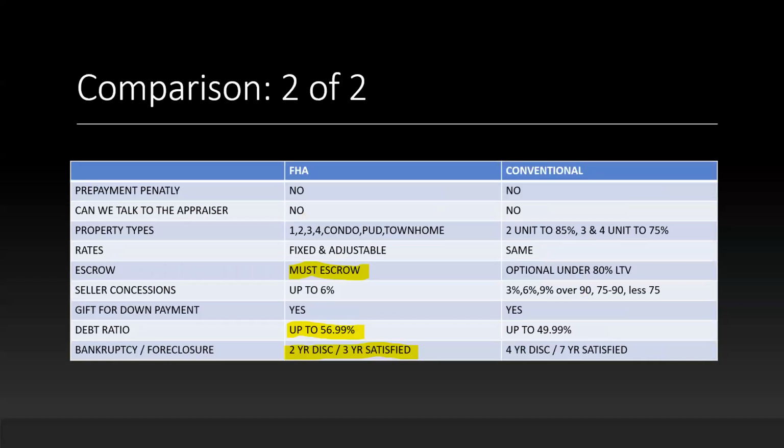Okay, screen 2 on the comparison chart. Neither one of these products has a prepayment penalty. On neither one of these products is the loan officer legally allowed to talk to the appraiser. On a VA loan, we are allowed to talk to the appraiser. Property types: 1, 2, 3, 4 unit condos, PUD, and townhomes. On a conventional, it's 1 unit, 2 units to 85%, and 3 and 4 units to 75% loan to value. Rates, fixed and adjustable, same over here.